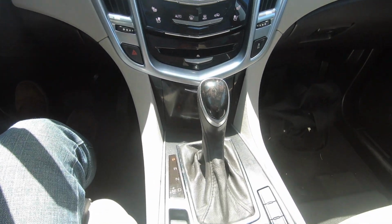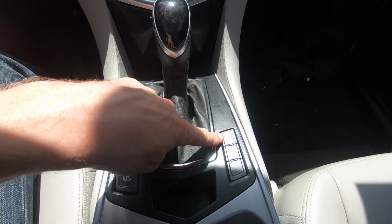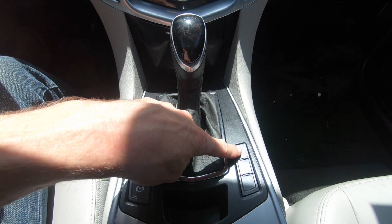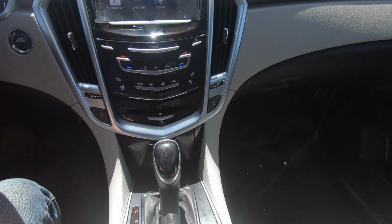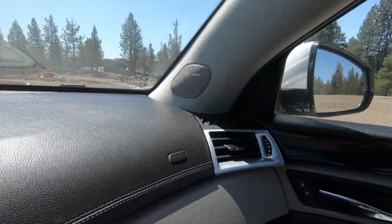We've got an automatic transmission with an electronic parking brake. Over here, we've got the ability to turn the blind spot monitoring on and off, parking sensors on and off, and then it's got an eco mode for more fuel efficient driving. The SRX also has Bose audio, and so really great premium audio sound.